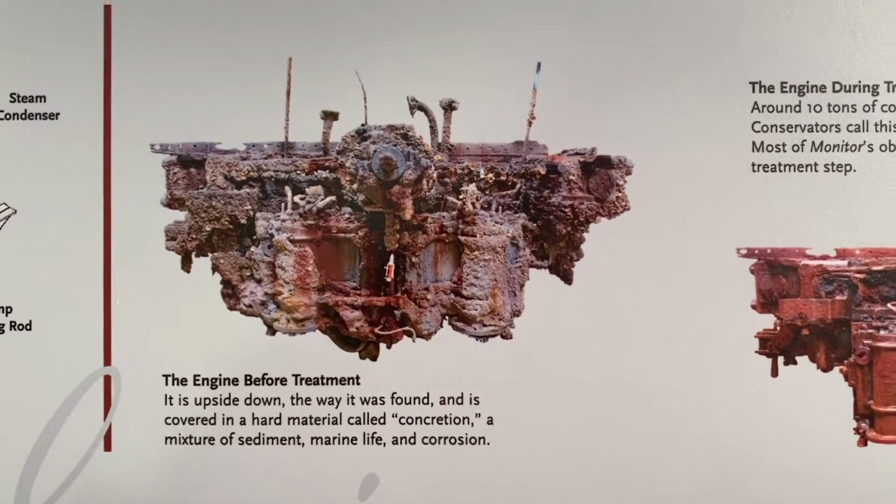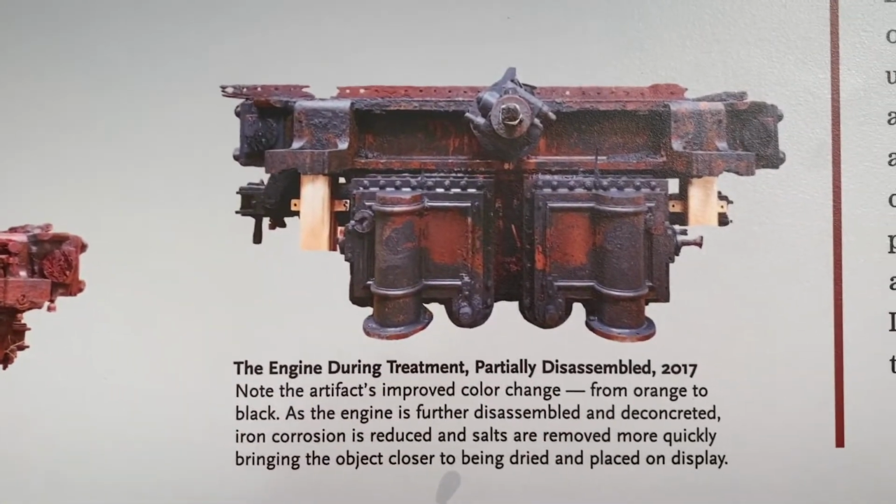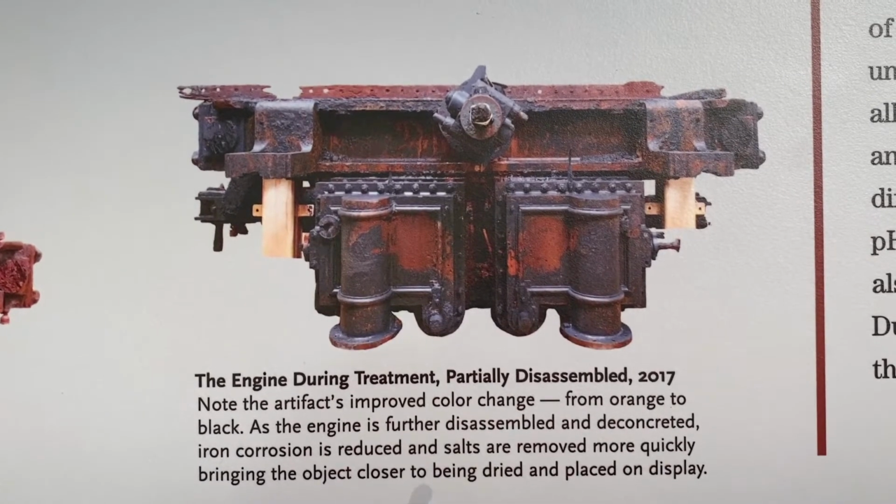Here's the engine before the treatment. Here's the engine during the treatment in 2012. And now here's the engine partially in 2017 after they do the treatment.